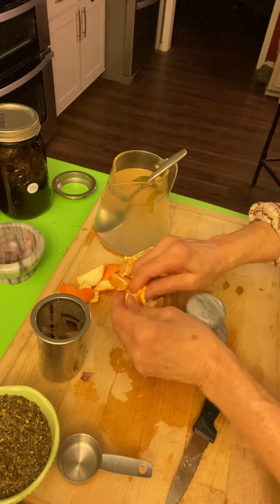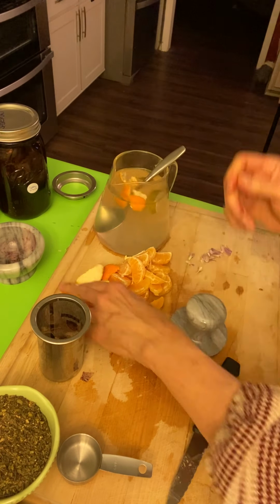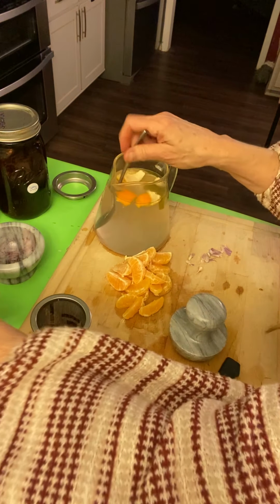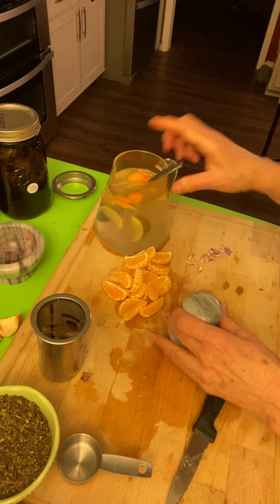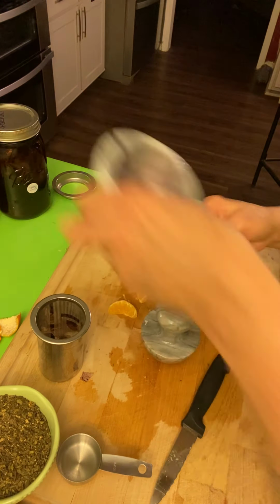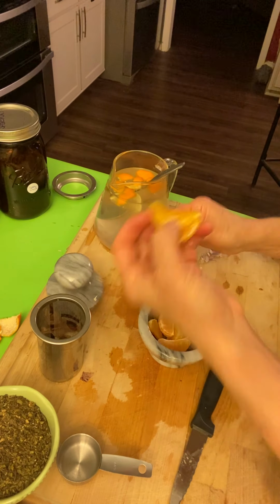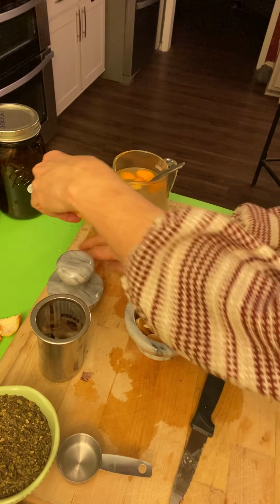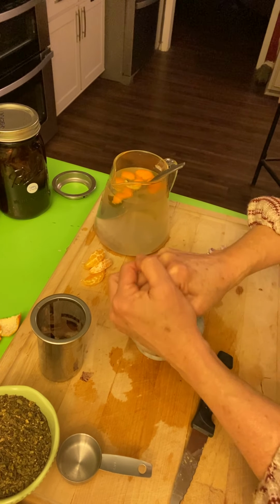I'm also gonna throw in a few orange peels. They actually have a lot of properties that are good for us, but if you get too much, they're kind of bitter. So I'm just gonna kind of put them in there with the honey and the lime to see what we can get. The next thing I want to do is I want to take my oranges. We know oranges, limes, lemons, the citrus fruits, they all have a lot of vitamin C.